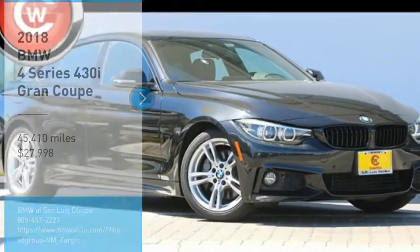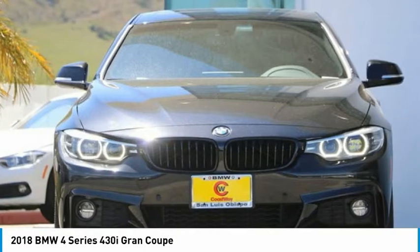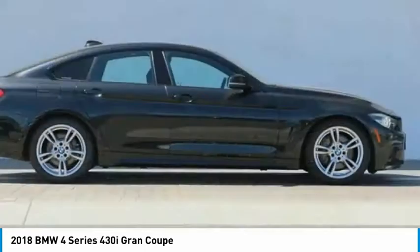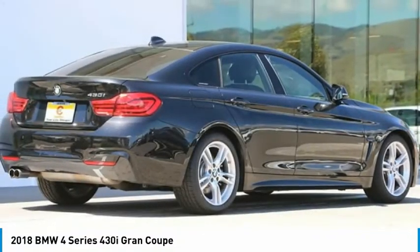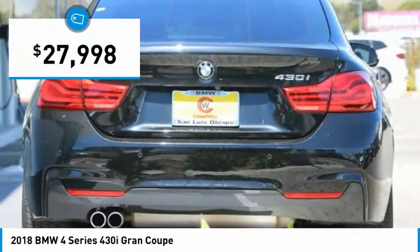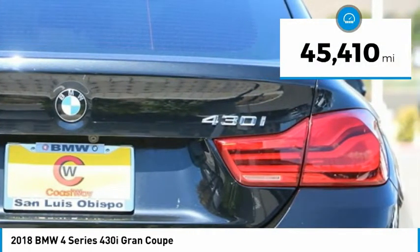Drive the 2018 BMW 4 Series. The BMW 4 Series is a powerful machine which comes with impressive handling, upscale interiors, and it delivers on BMW's ultimate driving machine and is priced below $30,000. This vehicle has less than 50,000 miles.